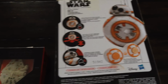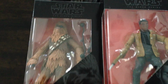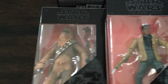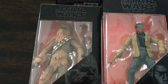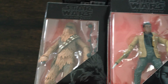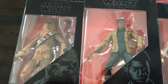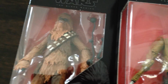We'll see. Now let's get back down here in the middle row to the 6-inch figures. I don't normally collect 6-inch figures. I do have a prototype Boba Fett 6-inch. That's because I have the 3 3/4 inch white prototype. So I don't collect the 6-inch just because that's a lot of money. Trying to get all the 6-inch figures, I would just rather stay with a 3 3/4 inch.